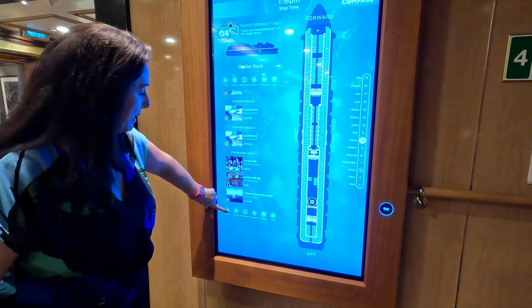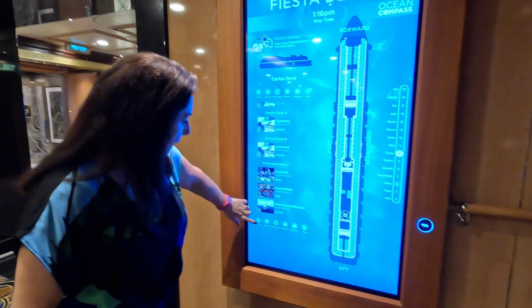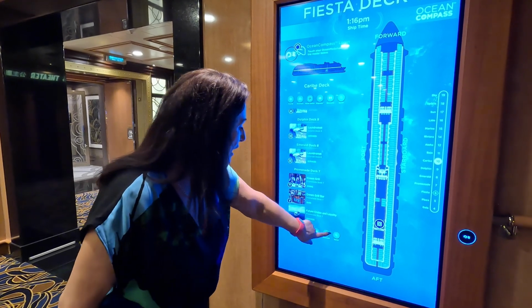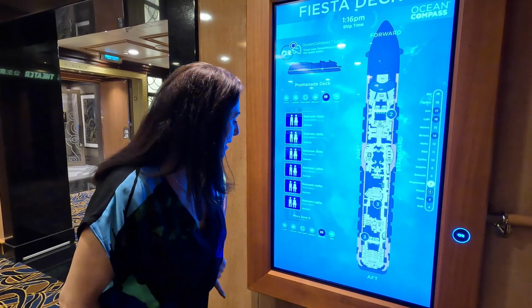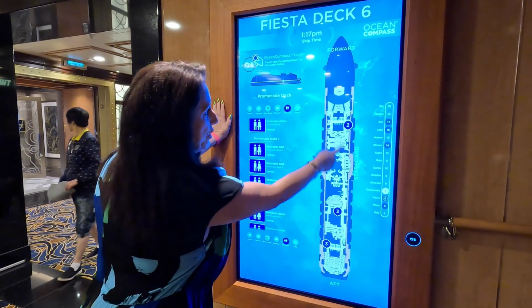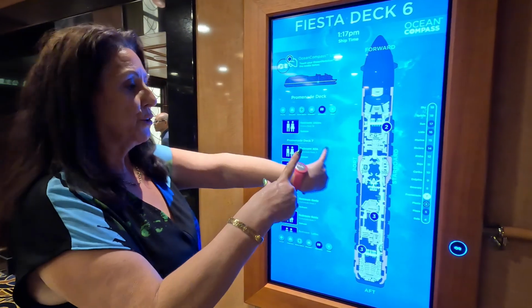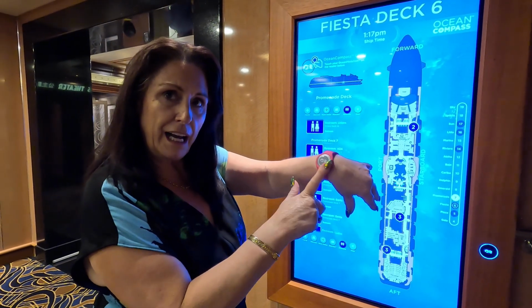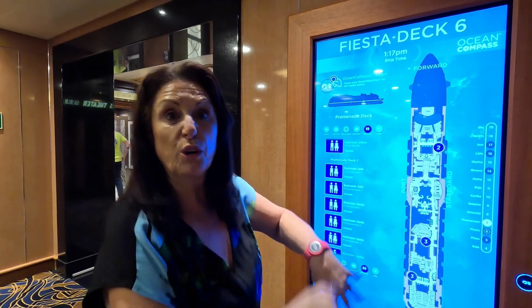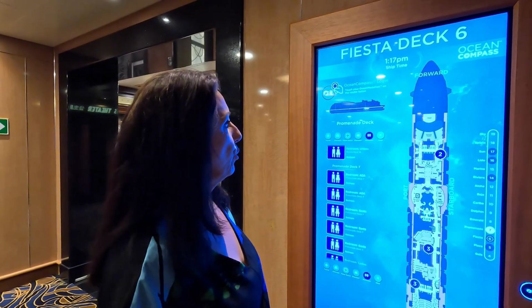It'll say find me, so it'll know where you are, and I think it'll let you know where the rest of your party is as well. It'll let you search and it'll tell you where the restrooms are, always important. And then obviously shows you to navigate your way. You can also, on your little app, if you want to go to somewhere, it'll show you the little route like you would get on your phone with Google Maps.